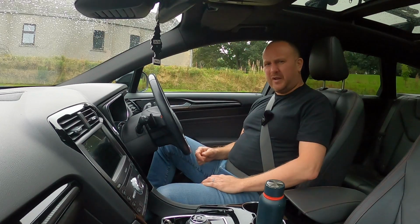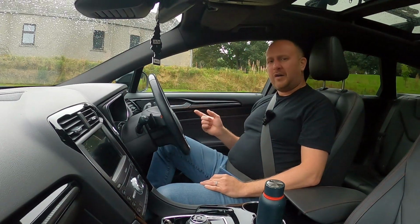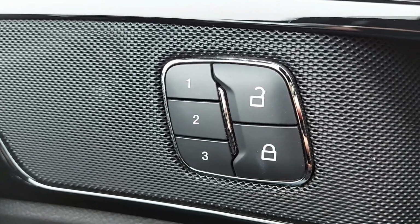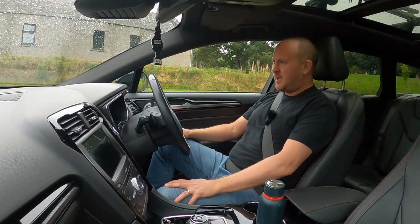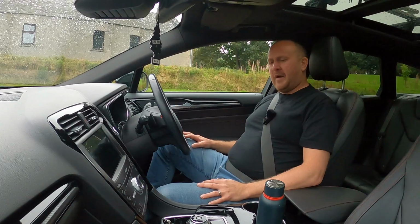Not a lot of side support either, but this isn't a really sporty car, so you're not gonna be flinging it about too much to be too worried about that. But you do have electric adjustment on both seats, which is great, and this side's got 3-position memory, and they've got lumbar support, 2-position on both sides, and the lumbar support feels really robust. So I do think ergonomically it's quite good, but it's just not the best seat it could be.